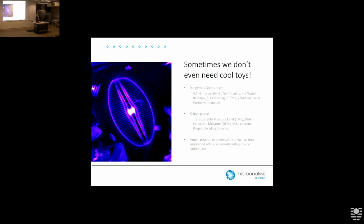We do a full suite of dangerous goods testing to create material safety data sheets. And we also do a lot of the shipping tests here in Australia. We're the only lab that's NATA accredited for transportable moisture limit, and things like dust extinction moisture, mica content, and once again, the respirable silica levels, which is something people are looking at now when they're trying to ship things. We also do a range of very simple physical or chemical tests like total suspended solids, silt density index, and loss on ignition. Those are all things that we have the capability to do at our lab.